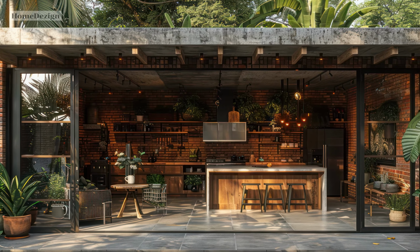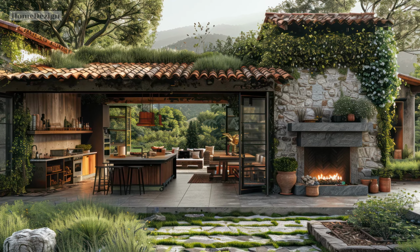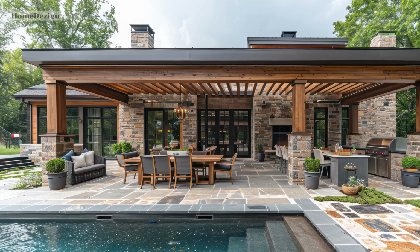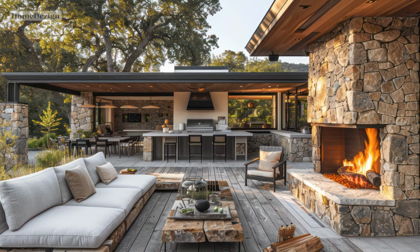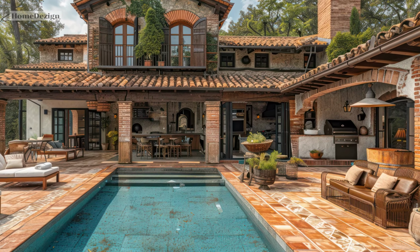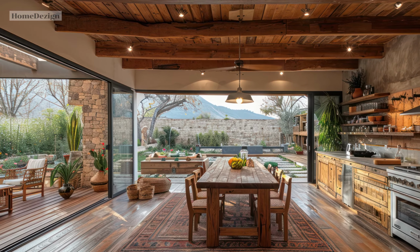Tip number 3, extend your living space outdoors. Treat your outdoor area as an extension of your kitchen by incorporating amenities such as seating areas, dining tables, and even cooking stations. This allows you to maximize your usable space and enjoy the beauty of outdoor living year-round.